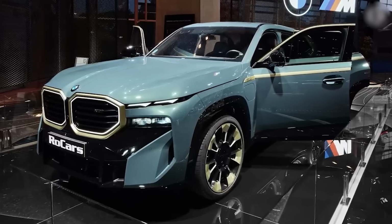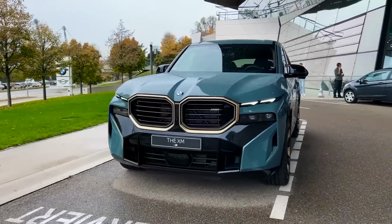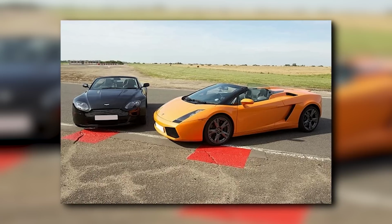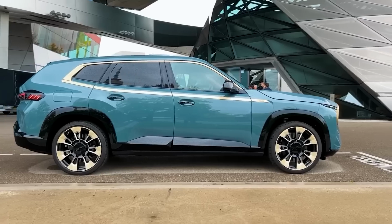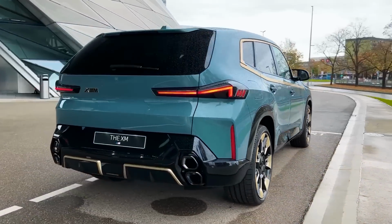The main issue comes down to its pricing and niche appeal. The BMW XM costs over $159,000, putting it in direct competition with performance luxury brands like Porsche, Lamborghini, and Aston Martin. At that price, many buyers would rather go for a dedicated high-performance sports car rather than a bulky hybrid sport utility vehicle that is not quite as refined as its competitors.